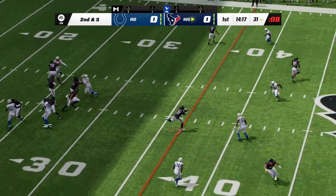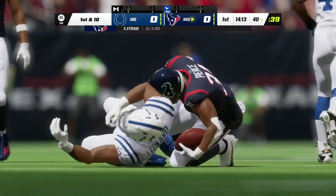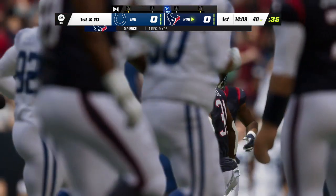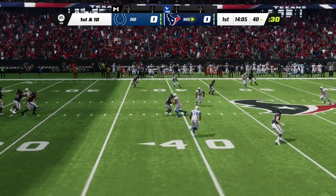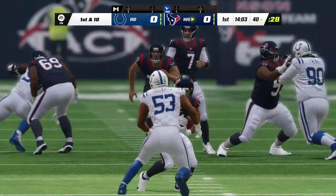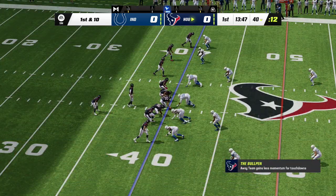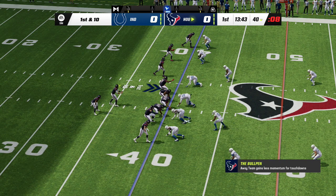Stroud. That's underneath to Pierce, and he'll bring it up here to right at the 40-yard line. 9 yards to pick up there, and it's a first down. That was a pretty favorable situation there. What would you call that? Second and manageable? Smart play, too. Didn't force it downfield when he didn't have it. Just checked it down, let him get the first down, and that's exactly what he did.